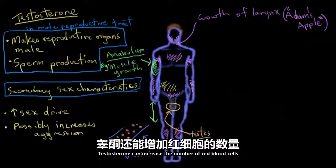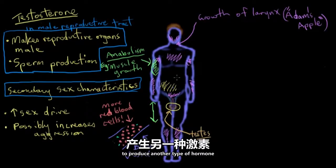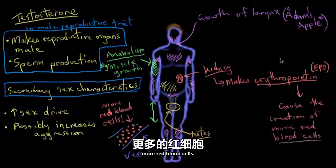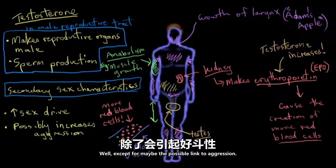Testosterone can increase the number of red blood cells that we have, and it does that by stimulating our kidneys to produce another type of hormone called erythropoietin, or EPO. And EPO's role is to cause the creation of more red blood cells. So that all sounds pretty awesome, right? Well, except for maybe the possible link to aggression.